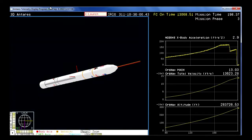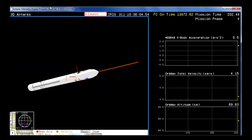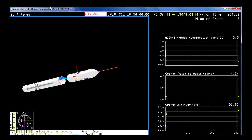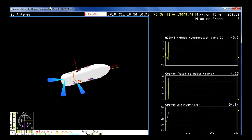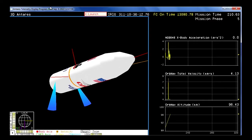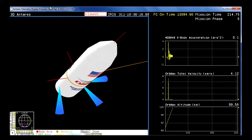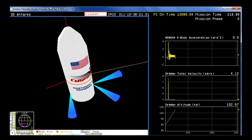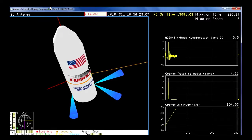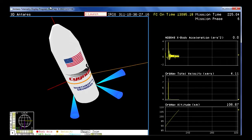And main engine cutoff. Stage 1 separation. First stage separation confirmed from Wallops' Range Control Center, just as planned, about 6 seconds after main engine cutoff. Less than 20 seconds to go until fairing separation to unveil the Cygnus cargo spacecraft. Good engine performance on stage 1.